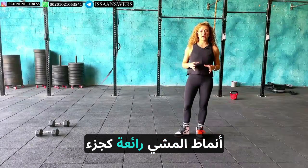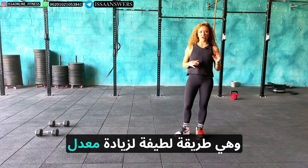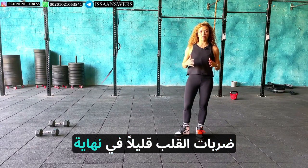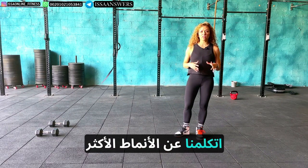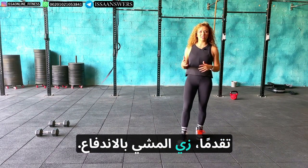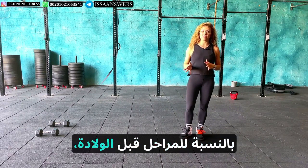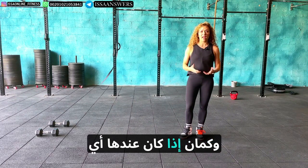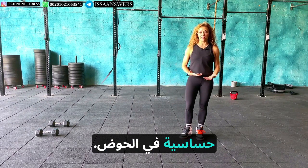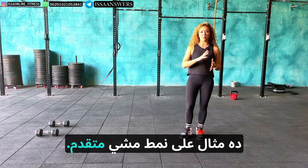Gait patterns are great as part of a balanced program, and it's a nice way to increase the heart rate just a little bit towards the end of the workout, or even as part of the warm-up. Now, we talked about the more advanced ones such as lunge walks. Again, for prenatal stages, it would depend a lot on the previous fitness level of the woman, as well as whether she's got any sensitivities in the pelvis. So that is one example of an advanced gait pattern.